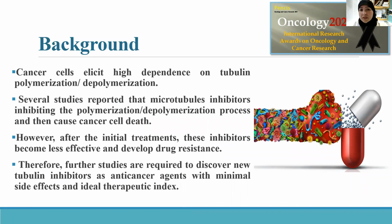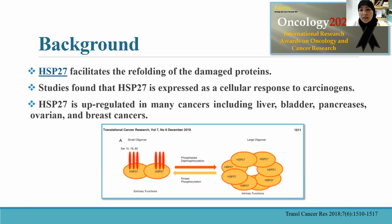All cancers show high dependence on tubulin polymerization and depolymerization for cell division. There are microtubule inhibitors targeting these microtubules, but after initial treatment, these inhibitors become less effective as drug resistance develops. So further studies are required to discover new tubulin inhibitors as anti-cancer agents with minimal side effects and an ideal therapeutic index.